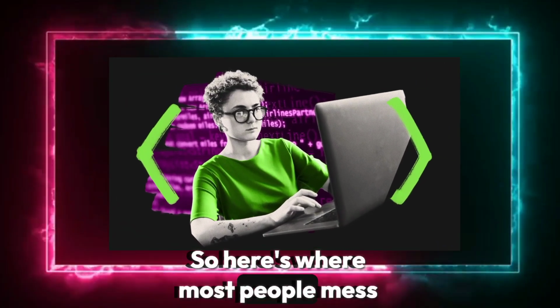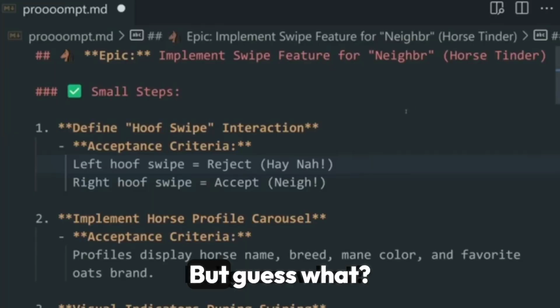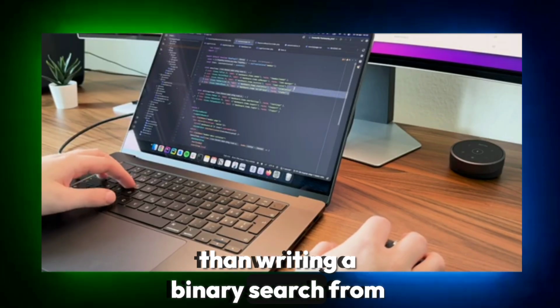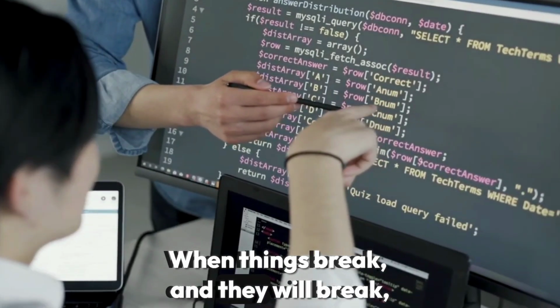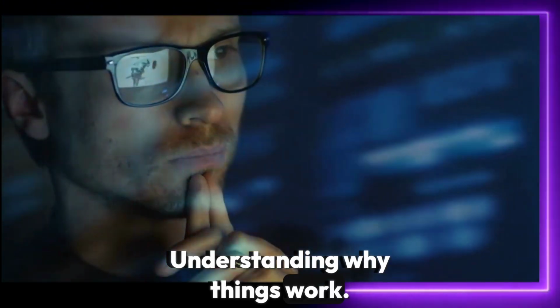So here's where most people mess up. They treat fundamentals like that dusty tutorial playlist they totally plan to finish one day. But guess what? That day doesn't come. Because building flashy projects is way more fun than writing a binary search from scratch. Here's the problem. When things break, and they will break, your aesthetic won't save you. What will? Understanding why things work.